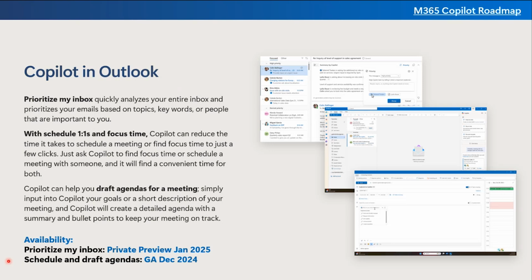So you've got your prioritized inbox in private preview in January 2025, as well as schedule and draft agendas. They say general availability in December 2024. Some of these features that I'm going to be talking about, they say are GA in December 2024. I've been looking for them, so I don't know if it's late or too early, or maybe I'm not looking in the right place. Some of these features are accessible in the online version of the applications before being available on the desktop. That shouldn't be the case for the new Outlook, because essentially the new Outlook is a web client.